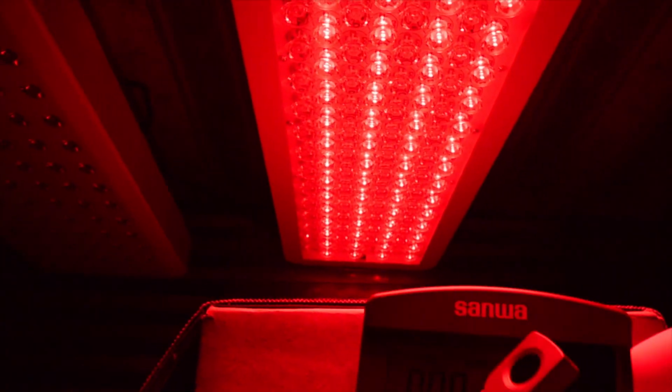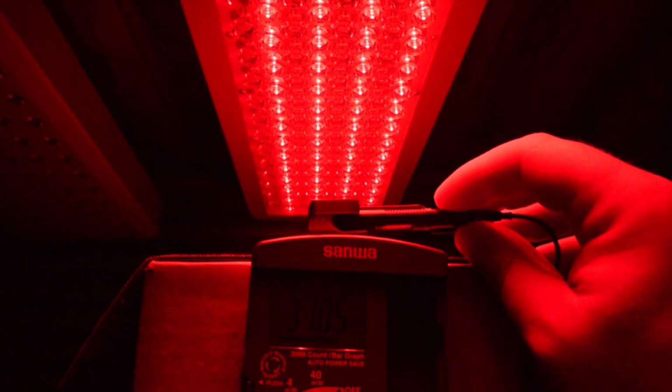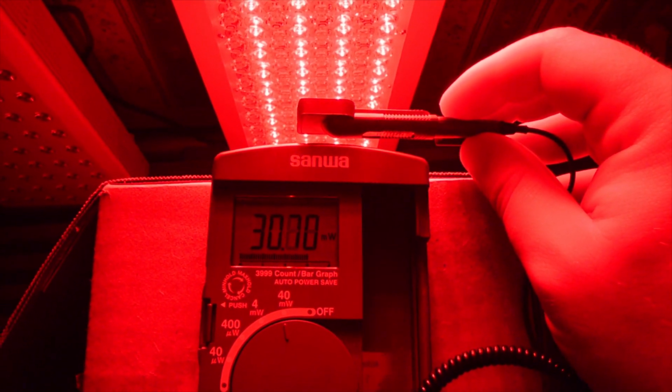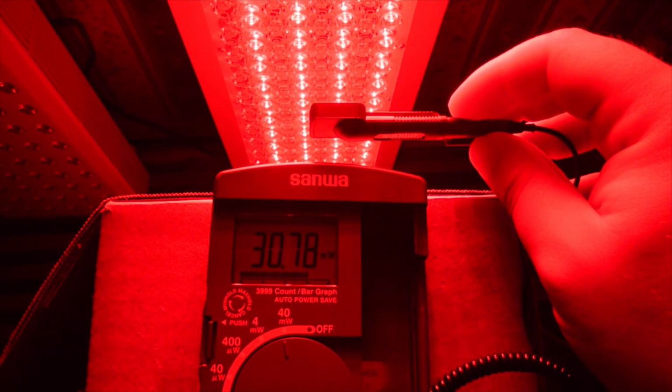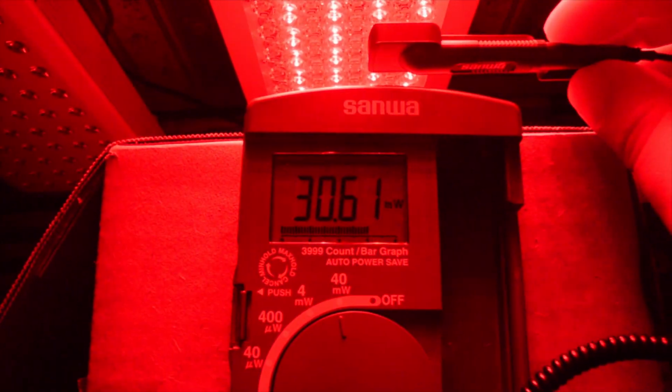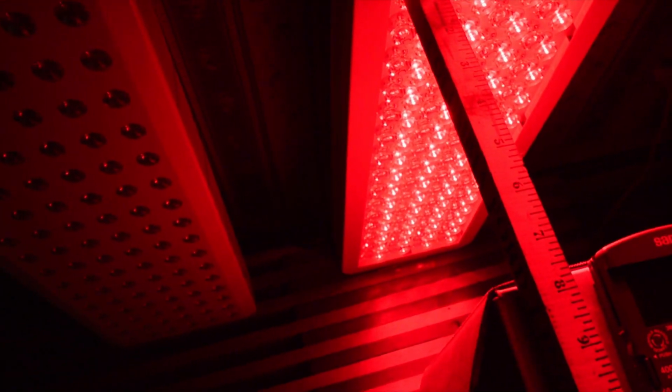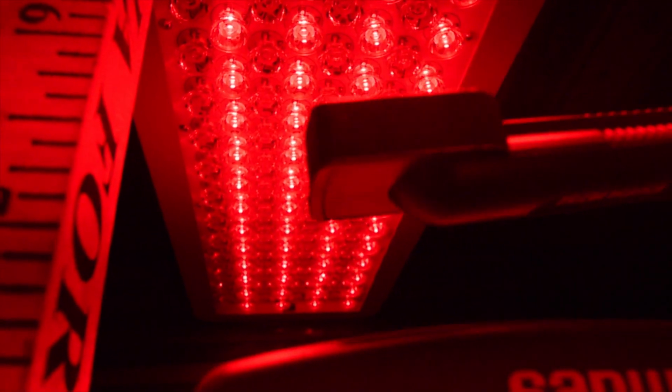So where's my solar power meter, laser power meter? This guy, I have to hold it. So this one's giving me 30, almost 31 if you round. It's hard, let me get the ruler out again. Yeah, so it's pretty good, because when I hold it out here, it'll be lined up. So it's 30. So let's say it's 30.